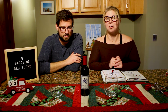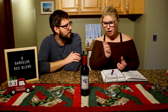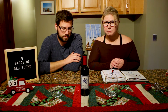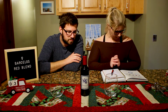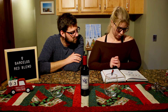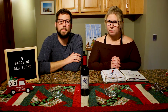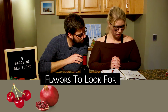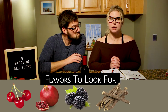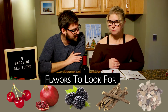These are all new grapes for me. Are they all Portuguese only? So actually the Wine Folly Master Guide only has the Mencia in it, and it says it comes from Spain and Portugal. Okay, so this one should be pretty good. We're going to be looking for flavors of tart cherries, pomegranates, blackberry, licorice, and crushed gravel.